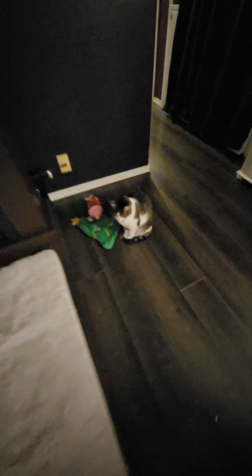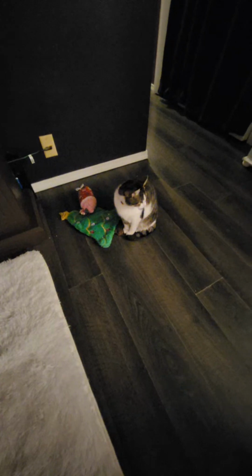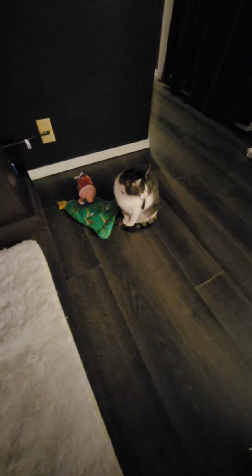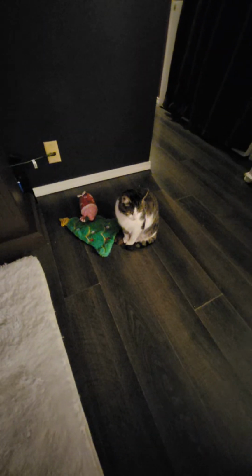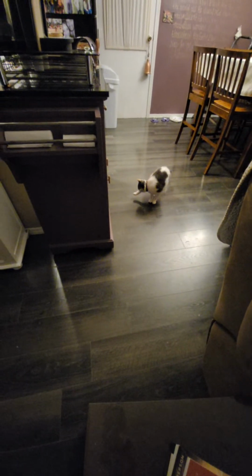See, there's little one over here by your toys. Say hello, little one. She just got through having some more food. Little Tiny over here, coming up towards the camera. Yeah, this was Meet the Littles. That's what this was, a little Meet the Littles.